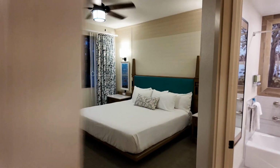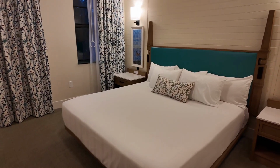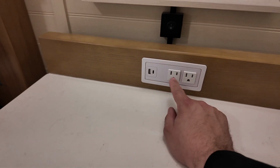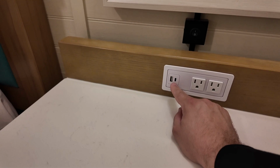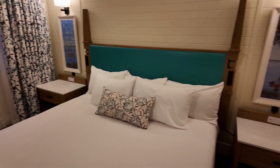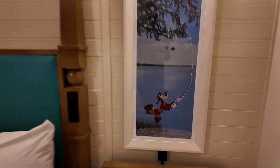Now inside the master you will find a beautiful large king size bed. You got side tables on each side with plenty of space. These are really big, lots of storage here. And then we've got chargers for your regular plugins as far as a USB and a USB-C. That is on both sides. So again, they're getting smarter and smarter about making sure there's plenty of places for you to plug in your electronics.